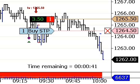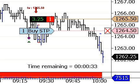Okay, well, this is good. The market is continuing to drop here, so that's nice to see. Okay, we've got another blue bar. You can see it has formed during the minute. This minute hasn't finished yet.